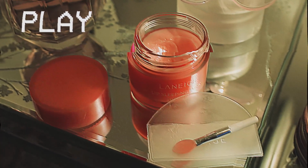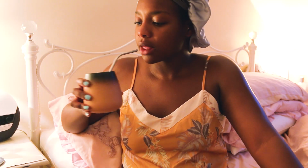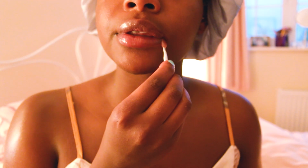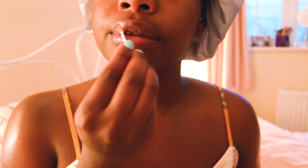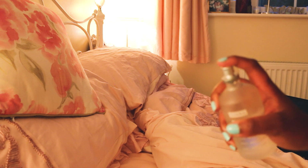Now it's time for the bougiest time of the day. I am about to do a lip sleeping mask. I love this. I tend to get quite dry lips, so I like making sure my lips are moisturized before I head to bed, and this is pretty much my routine, and because I made sure my hot chocolate was so hot, it's still hot even though I've been doing bits and bobs in my room before tucking in.